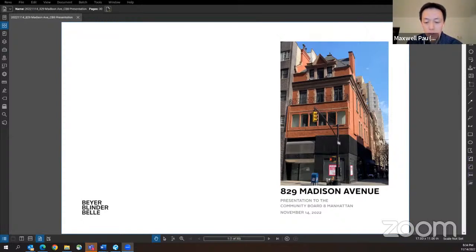As David mentioned, we're here tonight to discuss the proposed modifications to 829 Madison Avenue, which is on the corner of 69th and Madison. Our client recently purchased the property and would like to improve the visibility and accessibility of the ground floor and the second floor retail, pictured here behind the dark black storefront and canvas on the second floor. At the same time, there's also a little bit of restoration work that is proposed.